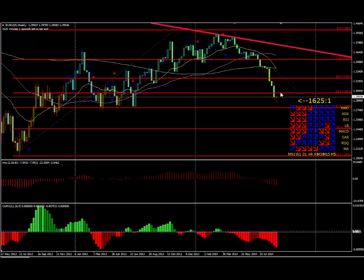However, it's still trading below the 50% fib retracement from the 2012 lows to the current 2014 highs. Price headed into, but didn't quite clear, the 61.8 level, roughly around 1278 and change, but we're still below the 50% retracement level, and that now for the coming week is going to be my resistance. Okay, so look at the setup for the weekly.